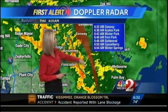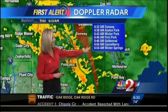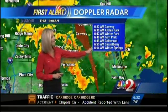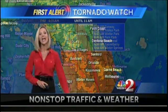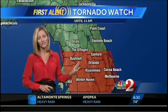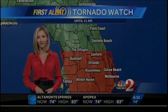Winter Park 6:42, this line of heavy rain is headed your way. Fern Park at 6:46, into Castleberry at 10 minutes before 7, and then into Winter Springs at 6:54. The rain is moving very quickly and showers are impacting all of central Florida. Our tornado watch is in effect until 11 o'clock.